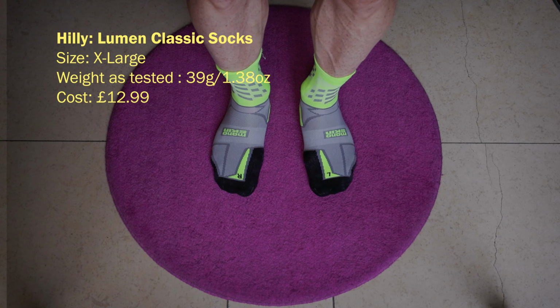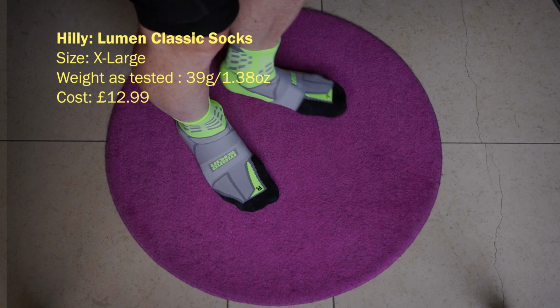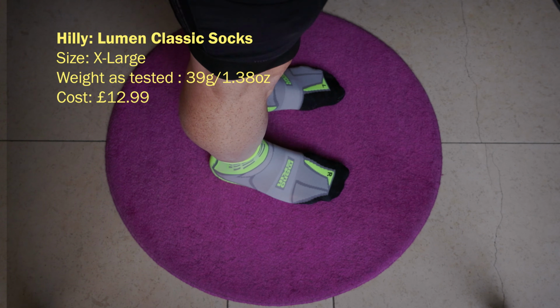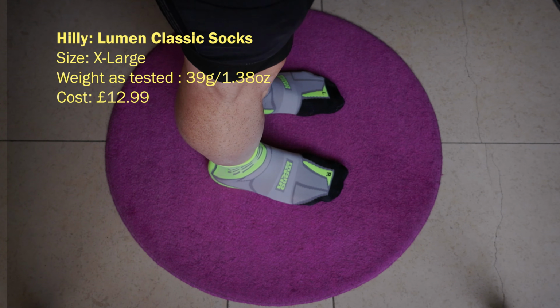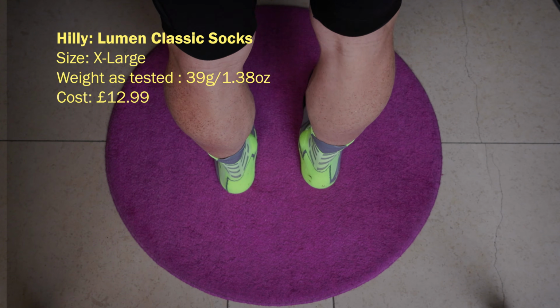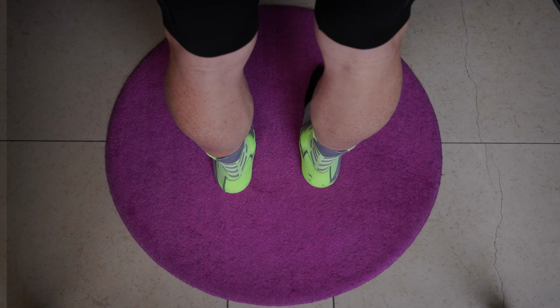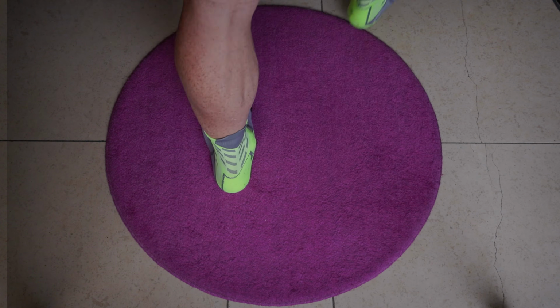These are my Hilly Lumen Classic socks in extra large. I try to buy an extra large. I have a wide foot. I typically take a US 13, a UK 12, EU 48. These are great socks. I made a video about running in the dark, and these are fantastic socks. Lots of reflectivity around the lower part of your legs, which will be picked up by car headlights because you're moving. So yeah, I'd be a big fan of these. They're not expensive and they're comfortable.